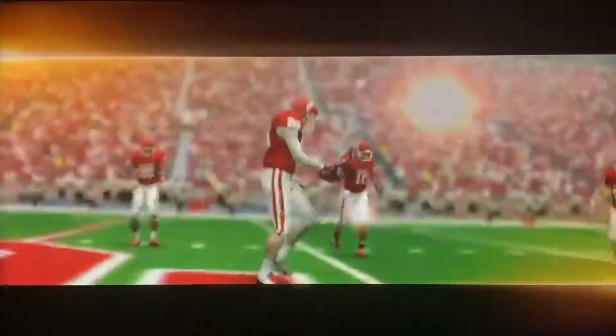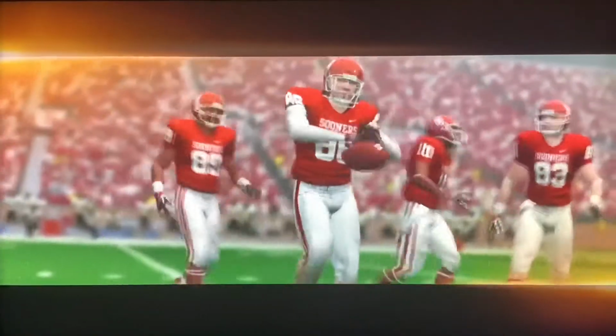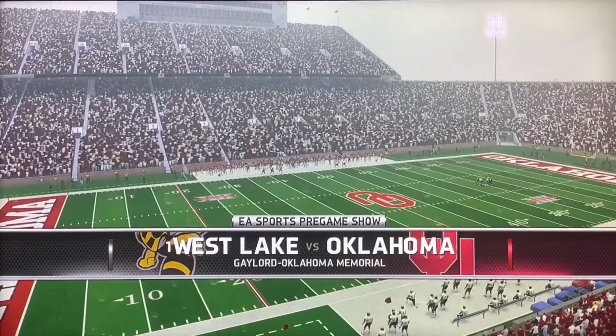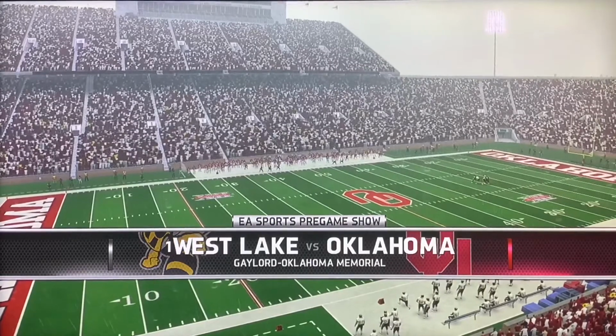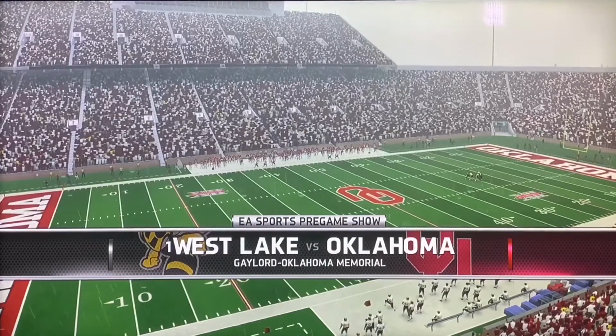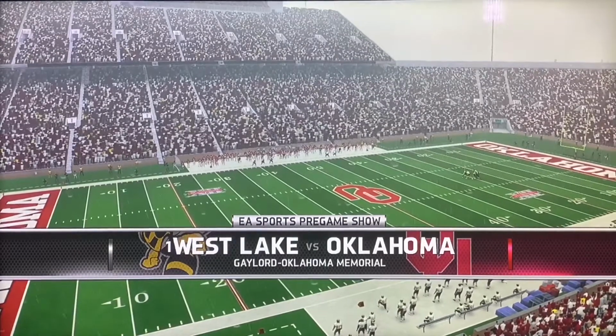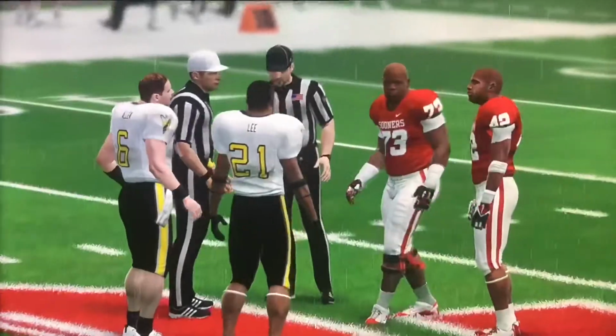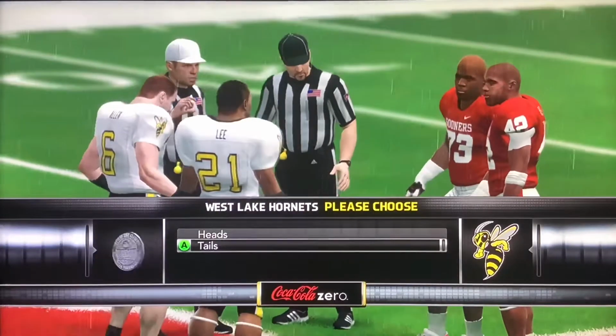This is Oklahoma's opening day, by the way, and I'm pretty sure Ryan Rogers is their opening day starter. I don't know why they didn't bother to move one of their positions since they both are very athletic, but oh well. Welcome to Gaylord Oklahoma Memorial Stadium, I guess, as the number one ranked 1-0 Westlake Hornets take on the Oklahoma Boomer Sooners as this season for them sets to kick off.